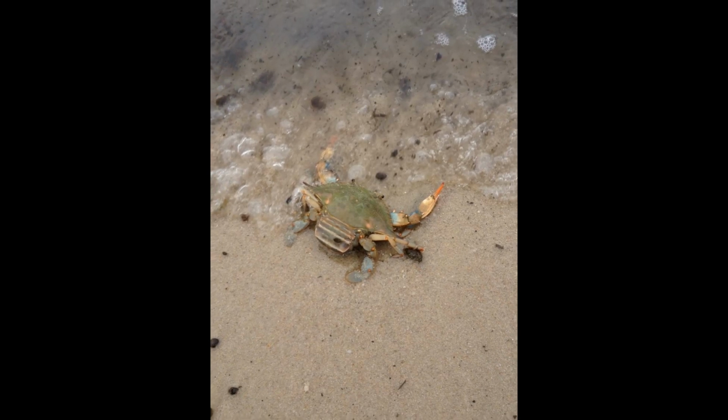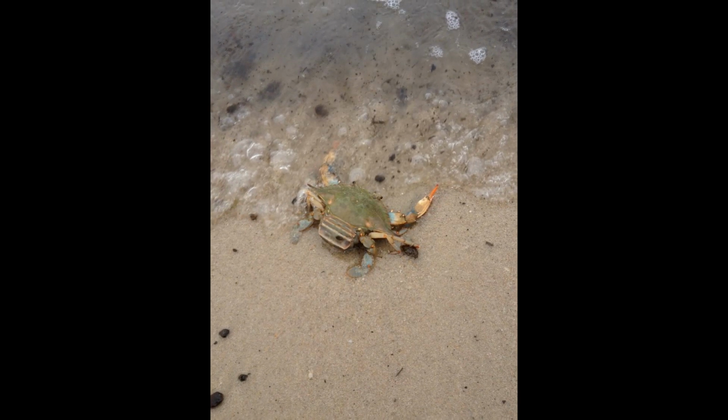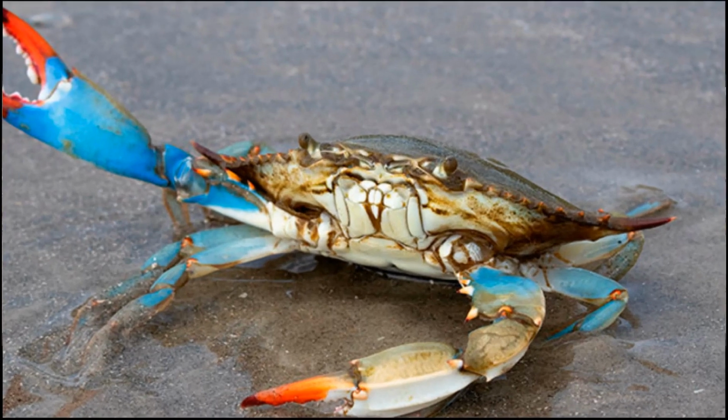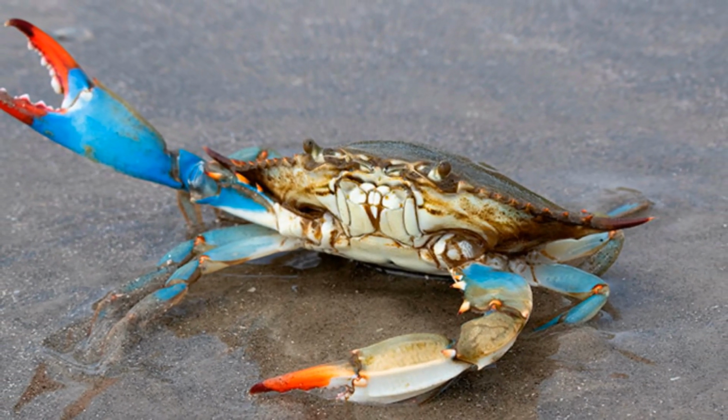Blue crabs undergo a series of molts throughout their life, shedding their hard exoskeleton to accommodate growth. The frequency of molting is higher in the earlier stages of life. After each molt, the crab's exoskeleton hardens over time.